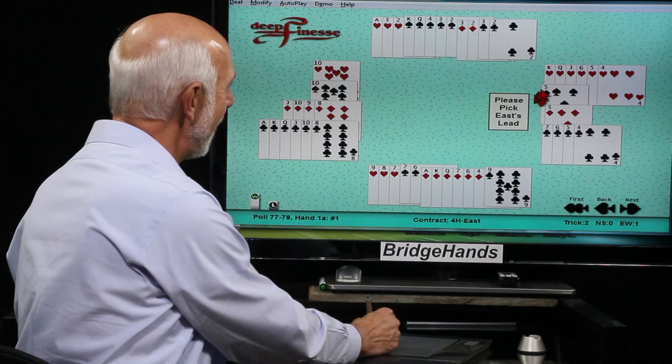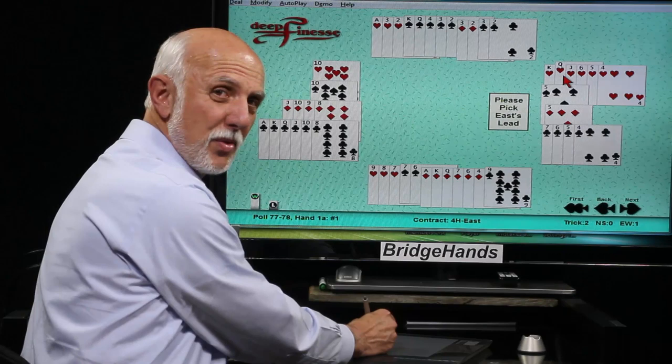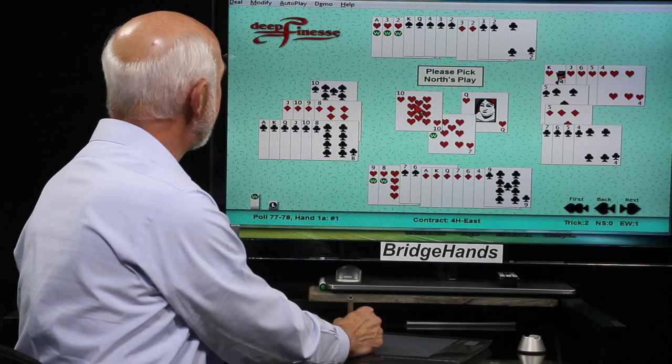We could play the king, the top of a sequence, but maybe just to be a little bit obtuse, why don't we play a jack or a queen to kind of make them think that they shouldn't take the first round, because we don't want them switching to clubs. So let's play a queen of hearts. We go ahead and play a 10 singleton from our hand. And north, you'll want to take it with an ace.